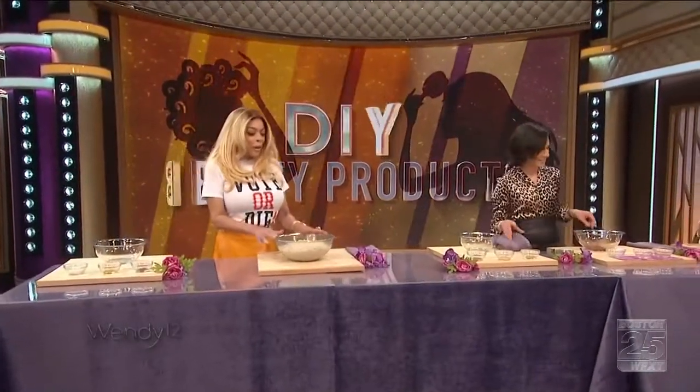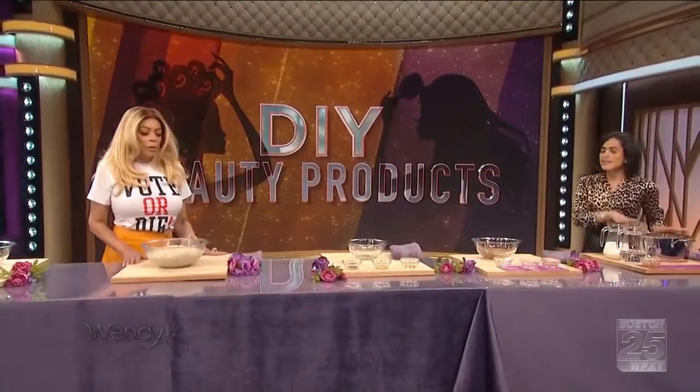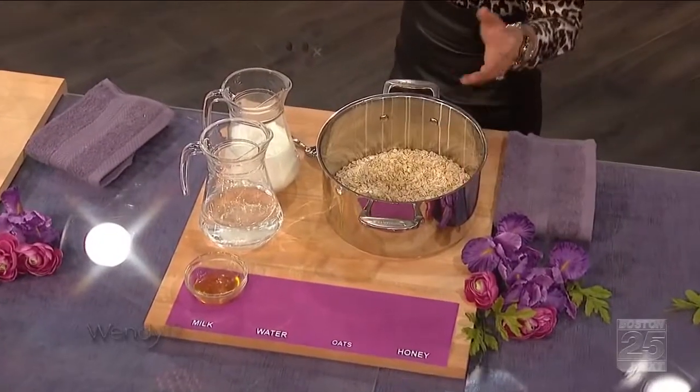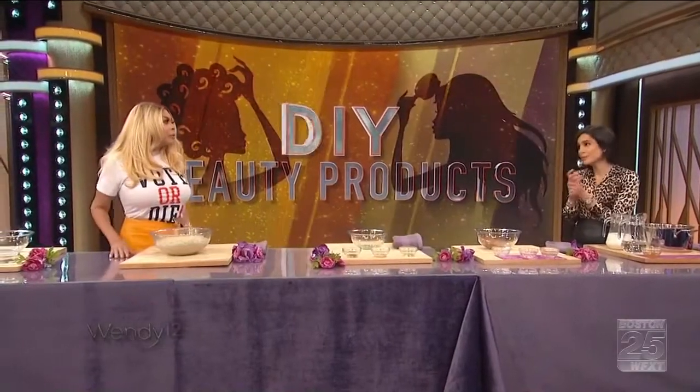Do I smell oatmeal? Yes, you do. The next treatment is all for your hands. So this is going to be an oatmeal hand soak. Now, Wendy, we're all washing our hands like crazy. Chapped, dry. We're using hand sanitizer. I don't know about you, but my hands feel itchy and irritated all day long. So this is going to really help to revive your hands.